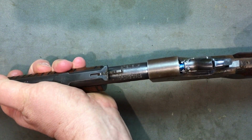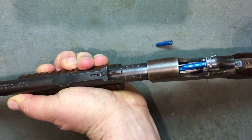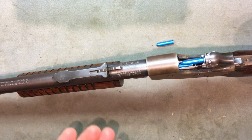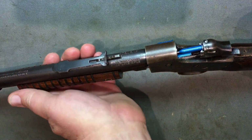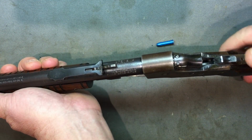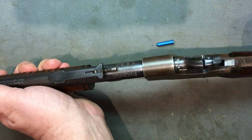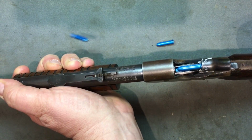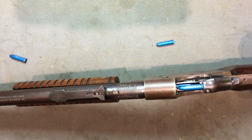So let's see if that actually happens. There we go. It actually worked. Unbelievable. Shame on the naysayers who say, you tune one of these right and you're good. And then close again. Bang. Same thing. Oops, wait a minute. There it goes. See, you have to use a little force with this.